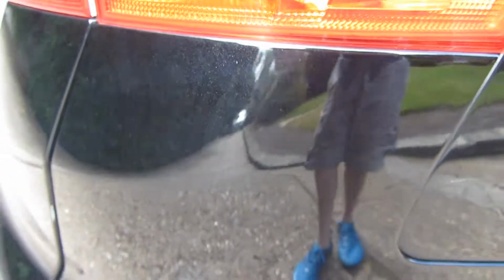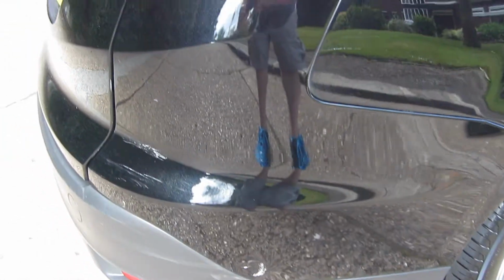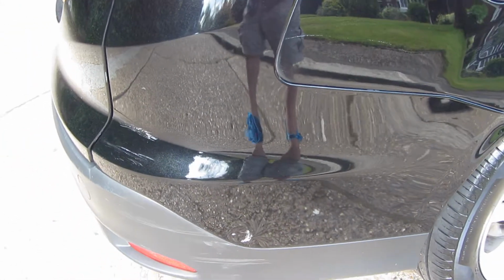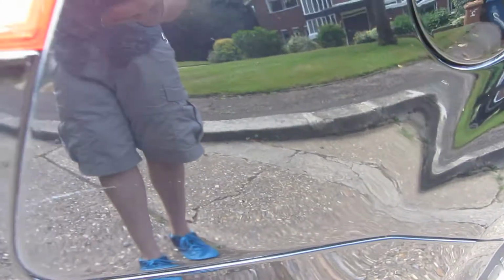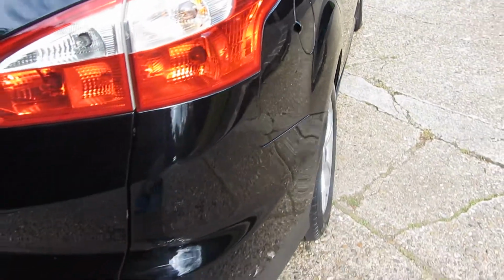So really and truly, if you wanted to sort this out, you're looking at this quarter panel here, part of the bumper. Just one area here that would need a full repair and respray if you want to go to the trouble. And there's a little bit of a mark just going along here as well, but that will probably come out with a machine polish. So if they were to repair and respray this corner, they would do that at the same time as part of the job.